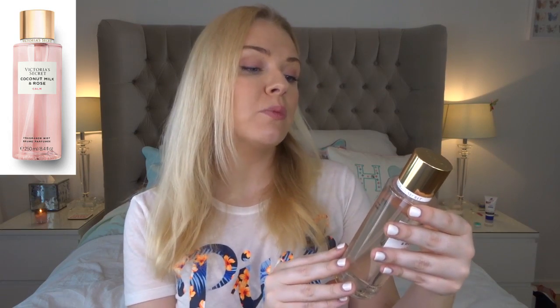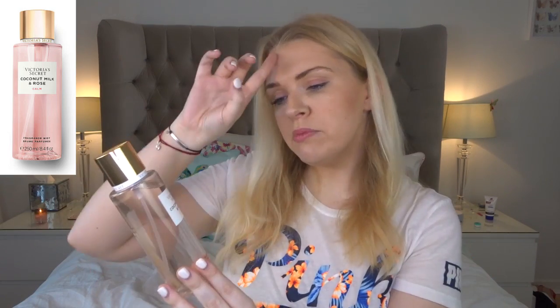Then last but by no means least, we have calm, coconut milk and rose. Feel calm with the scent of coconut milk and rose, botanical inspiration, true relaxation. This isn't that coconutty. I get more the milky rose. It's a very pretty, very delicate rose, like a rose water. Think Miss Dior Rose and Roses, that kind of thing. So yeah, very pretty. The coconut's misleading there. It's more rosy. Okay, so that's it. That's all the ones that they sent me.